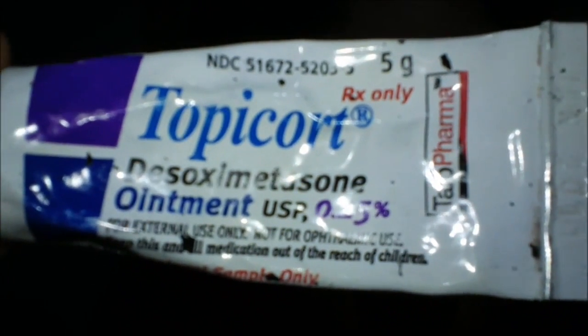Last but not least is my secret weapon. It's called Topicort, which is like a hydrocortisone cream. This bad boy is the best thing I can ever do for my skin. If you have some kind of irritation, like using some new product and it's irritating your skin slightly, or you see a pimple coming up, or a mosquito bite, or any kind of inflammation on the skin, this is gonna zap it in no time.